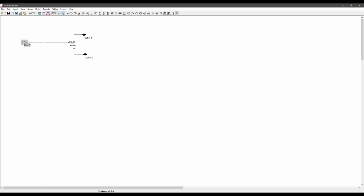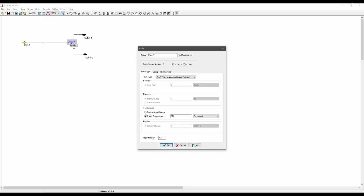To specify a vapor fraction within a flash drum block, open the flash drum dialog. Here, there is a drop-down menu to specify the flash type. This can be one of several options, two of which include temperature vapor fraction or pressure and vapor fraction. Once the desired flash type has been selected, input the appropriate specifications.